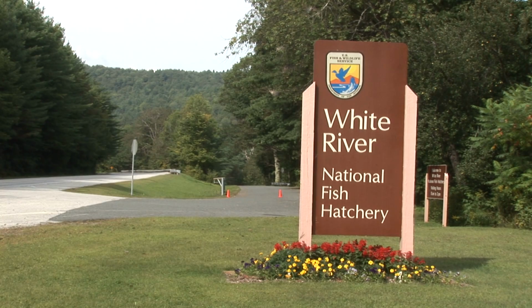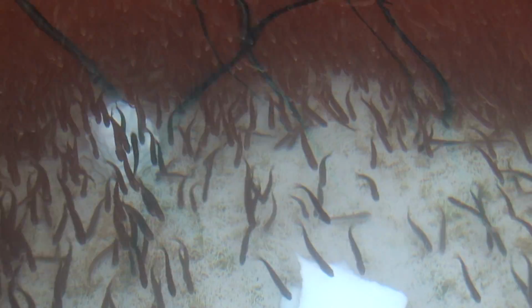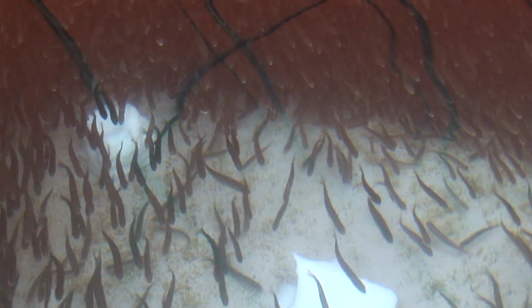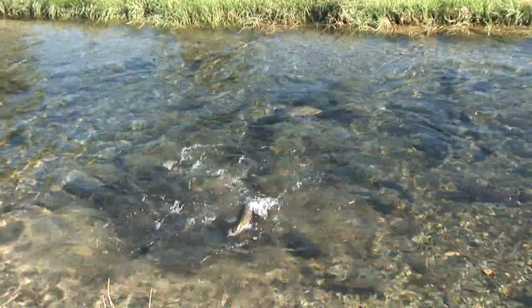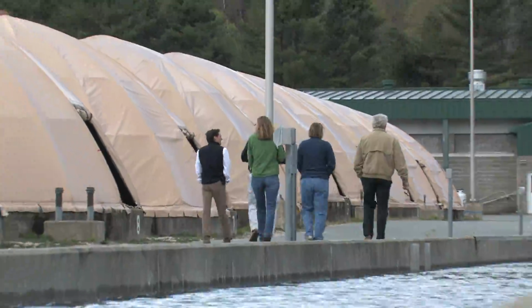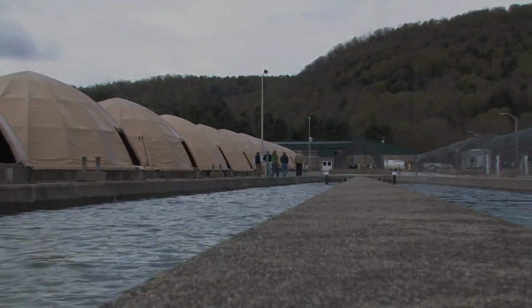The ramifications of Tropical Storm Irene went significantly beyond just extensive property damage, loss of life, and loss of revenue and economic benefit for the citizens of Vermont. Based upon the tragedy at White River National Fish Hatchery and virtually the loss of all Atlantic salmon destined for the Atlantic Salmon Restoration Program, the service, in consultation and collaboration with our partners, made a hard decision to terminate the Atlantic Salmon Propagation Program.